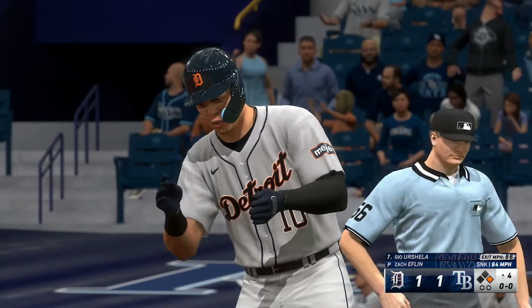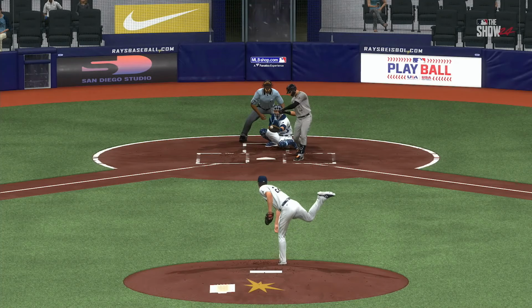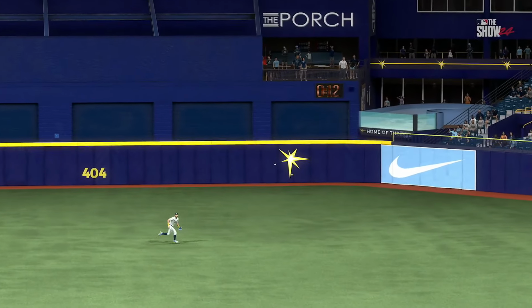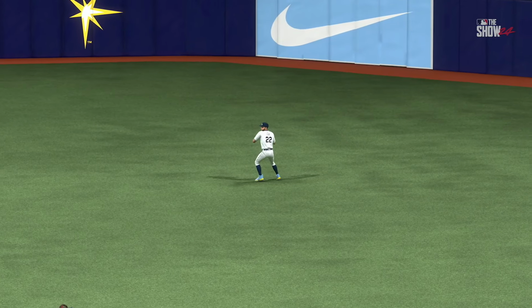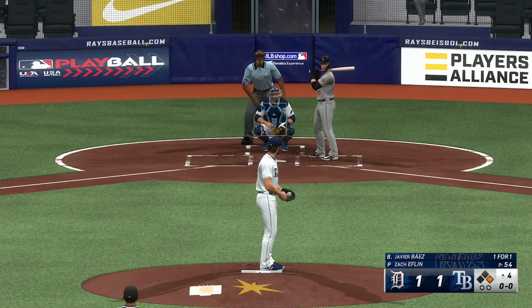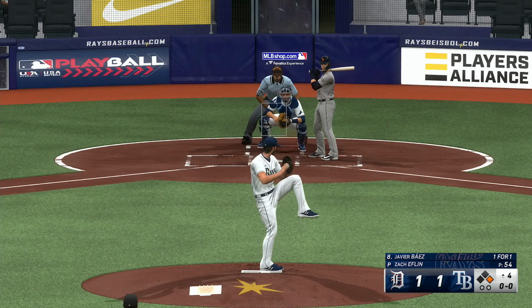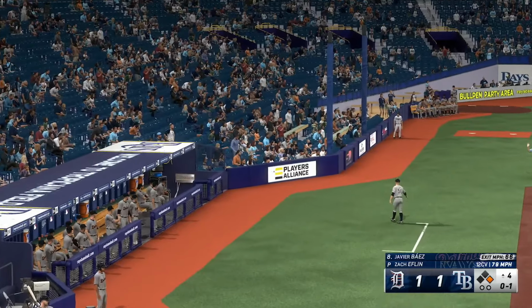Just so sound in his mechanics. Hits against a firm front side. And the hands just continue to carry through the middle of the field. Go ahead, run on base. And next to hit for Detroit, Javier Baez. One for one with a single so far. And fouled off.